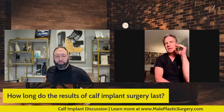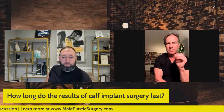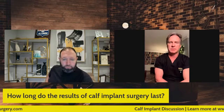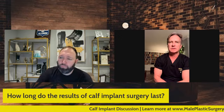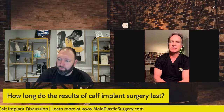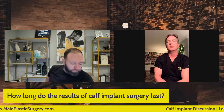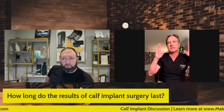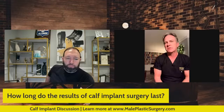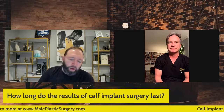If you are absolutely happy with the size and the shape of the implant, it's going to be in there longer than you are. And it's very stable. So it's not the kind of thing where we switch it out every 10 or 15 years. It's not necessary. It just causes more unnecessary problems with the surgery, unless you want to Pamela Anderson things up to a larger size, or you want to go down and taper your size. Then we may do some changes there. Got it.